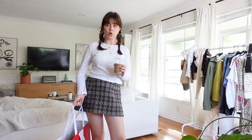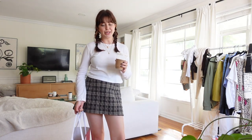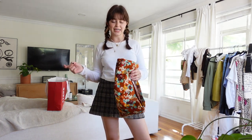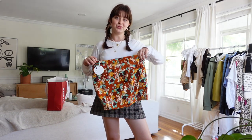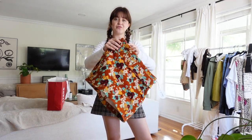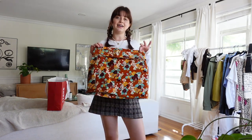I initially really wanted a bag or a pair of shoes, but I ended up only getting clothes actually. If you want to see what Dom got, she's going to post a TikTok about it. She just had to go because she had a meeting, otherwise we were going to do the haul together. But this is the first thing I got. It is this very 60s print mini skirt and I am in love with it.